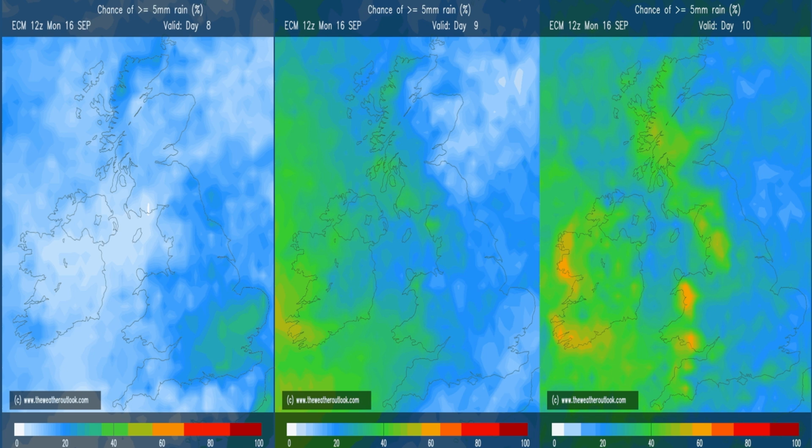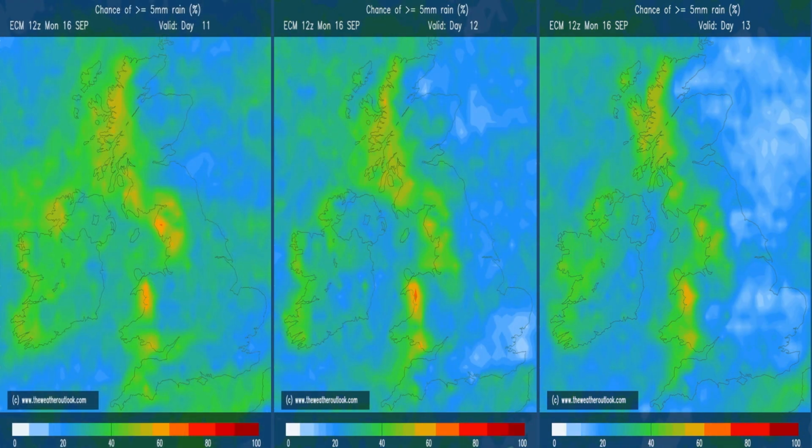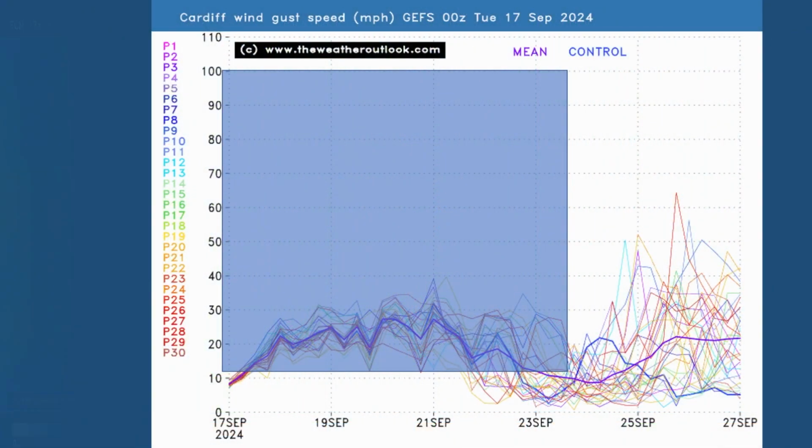The orange shading there in the west indicates around about a 60% chance of 5 millimetres or more of rain falling on the third day. The next 3 days keep that theme going. The orange shading really concentrated on western parts of Britain, Northern Ireland. It all points towards an Atlantic flow, so weather fronts hitting western parts of the UK first, dropping most of their rain and then weakening as they progress eastwards.